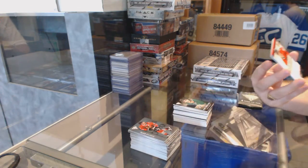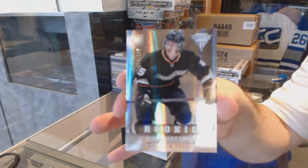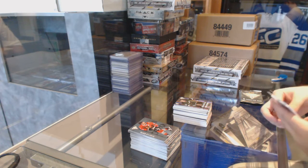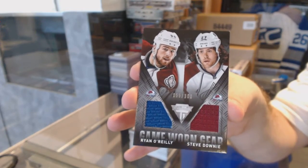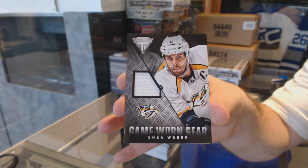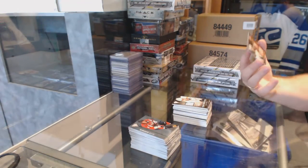We've got for the Chicago Blackhawks, Social Signatures, Andrew Shaw. And we've got numbered to 100, another draft position parallel rookie for the Anaheim Ducks, Sami Vatanen. For the Colorado Avalanche, game-worn gear, dual jersey, numbered to 300, Ryan O'Reilly and Steve Downie. For the Nashville Predators, game-worn gear, Shea Weber. And we've got for the Boston Bruins, a Metallic Marks autograph, Carter Camper.